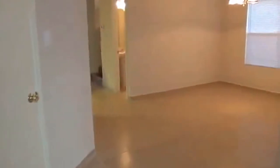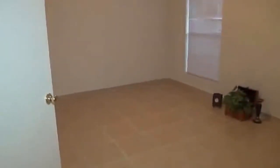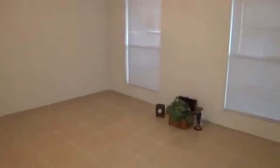We have tile here in the entry, tile throughout the first floor. Here, to the right, we have the office or study. So this is a large room here. It's got double doors, so you can either use it as another living space, or an office would be perfect in this location.